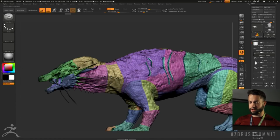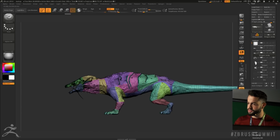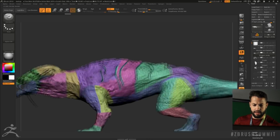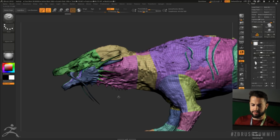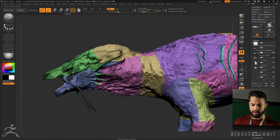All right, I blocked out. I got my major forms. I got everything I needed. And I said, all right, it's time to surface. They approved it. They liked it. Let's start surfacing this guy.